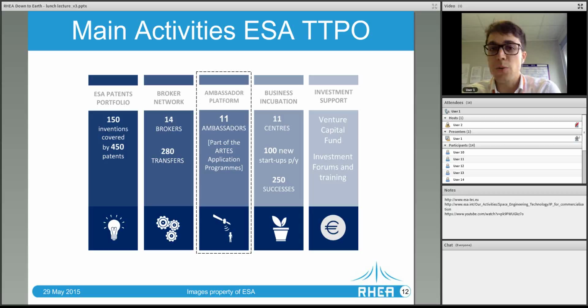I'm going to talk mainly about three activities, but I want to show you five of the activities I'm going to talk about. First is ESA TTP managing the patent portfolio of ESA, of course. We have inventors in ESA, and maybe some of you, also as contractors working for ESA, are also having ideas on how some things could be improved. So that falls under the ESA contracts and could be protected by ESA.